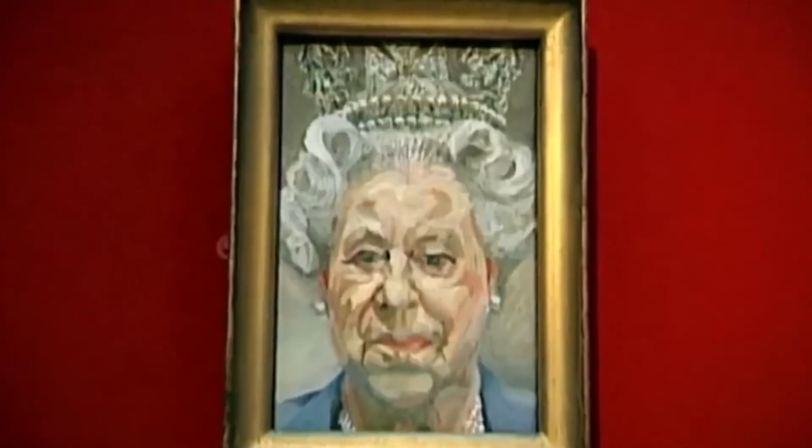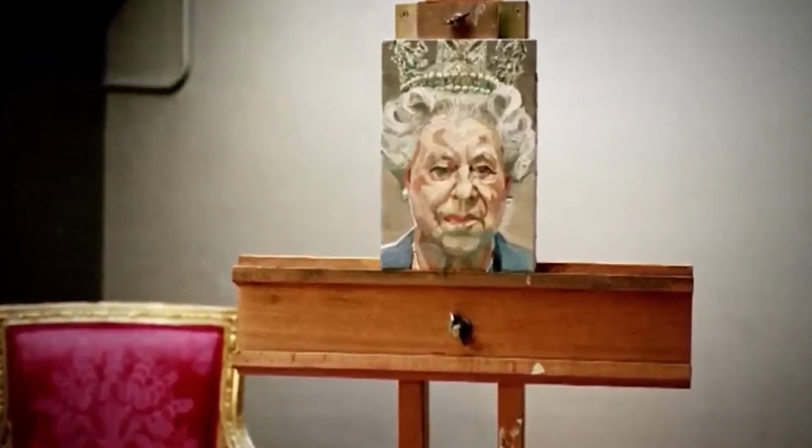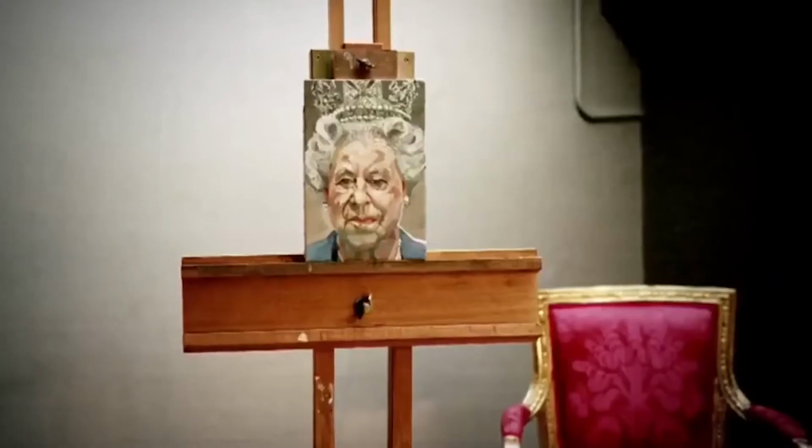It's quite funny that after all those years of planning, he actually had to slightly bodge the job in the end. What the Queen thought, work of art. But he gave it to her, and I think it's one of the most valuable things in her collection.